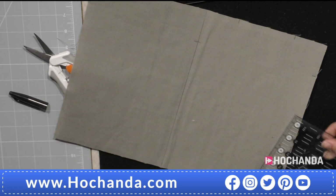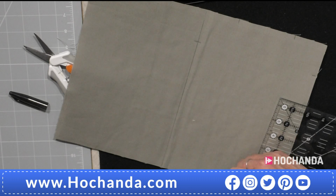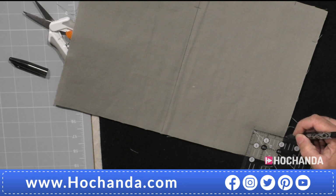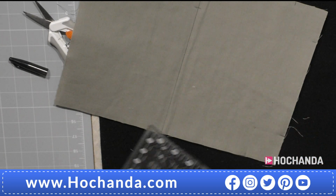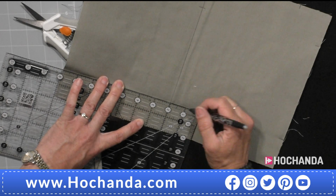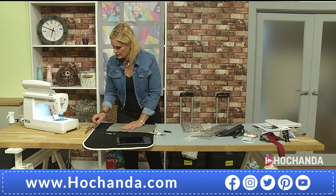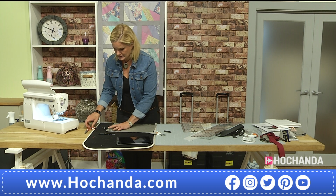Now, if you're doing a large piece, so for my laptop, all I did was I put an extra 1/2 inch on, which was fine, just because it was a larger thing that it had to contain. Okay. So then just a little piece of elastic will go from there to there.